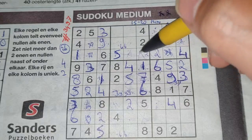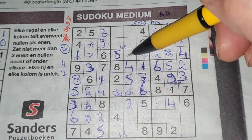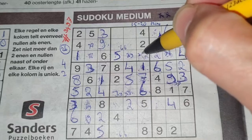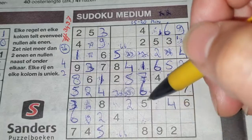So the 3 is missing. 5, 6, 7, 8, and the 9 is missing. 3 and the 9. 3 and a 9. Ah, we have a pair here. Again, we have a pair. Here should be also 3 and a 9.